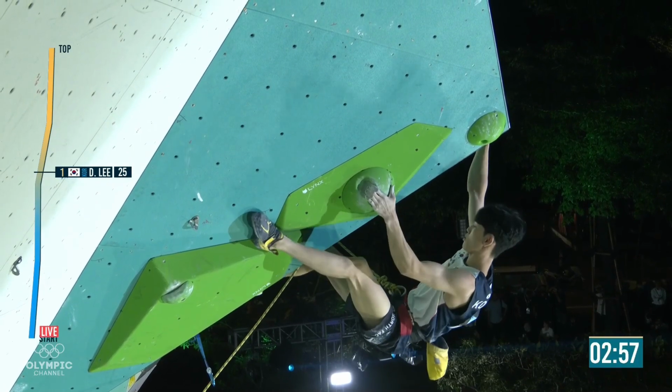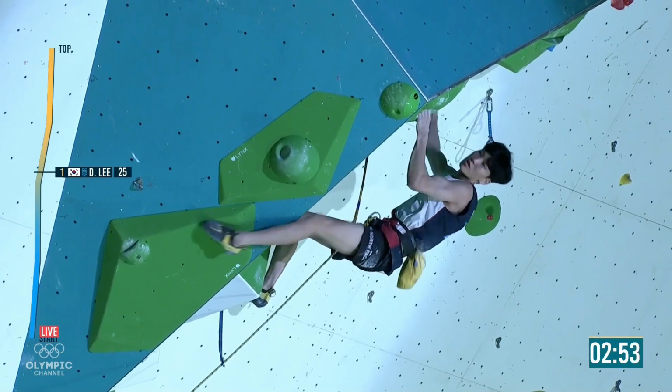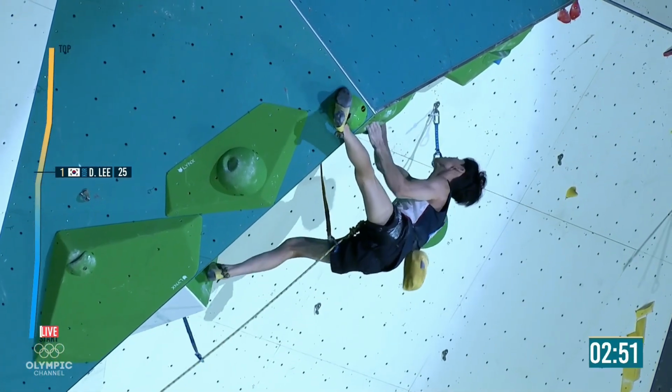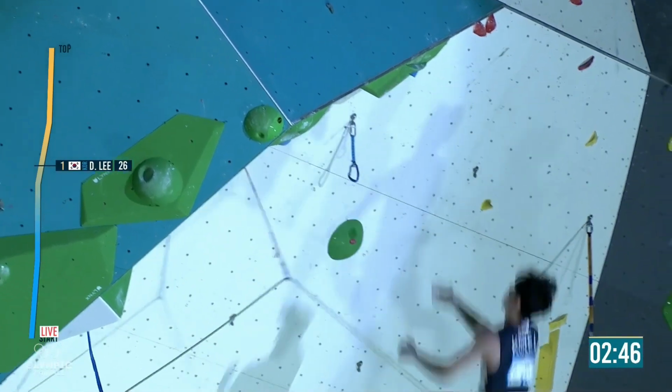So Dohyun having to readjust. Maybe you can use it as a heel hook later as well. I'm not sure. Right, now he starts to go out. Toe hook. There we go, yeah, toe locked in. And the feet start to disappear a little bit.